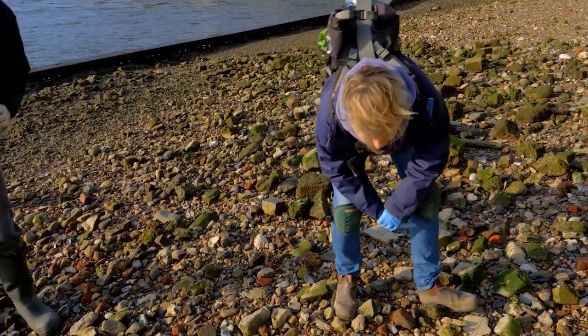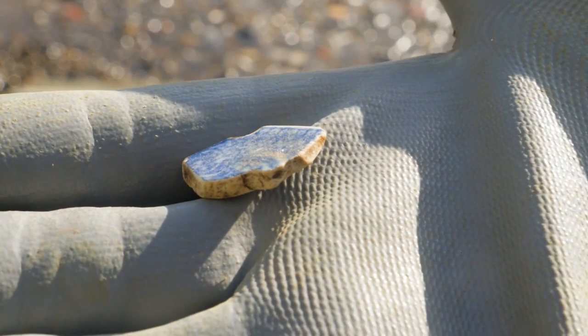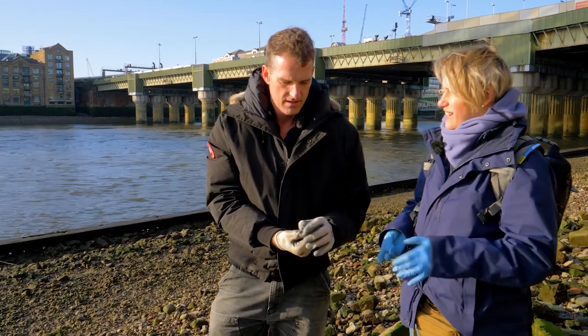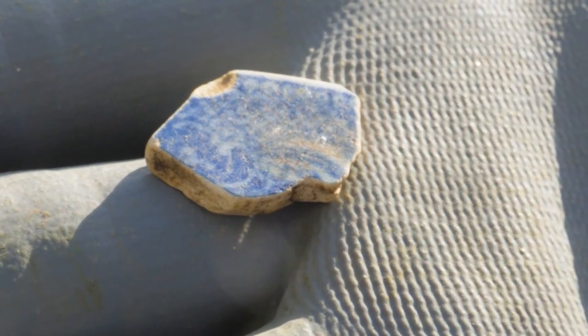Okay, here we go. Here we go. This feels 19th century to me, but I may be wrong. Yes, blue china. Yeah, transferware, blue china. It could be part of the willow pattern from the outside. That's the most common pattern that you find, but it could be anything. It's hard to tell. But yeah, Victorian, late Victorian, early 20th century.